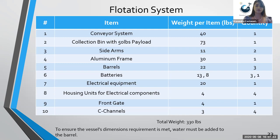To ensure that the vessel would still be able to fit underneath the pilings, water could simply be added to the barrels in order to weigh down the vessel, ensuring the dimensions requirement is met. Next slide.